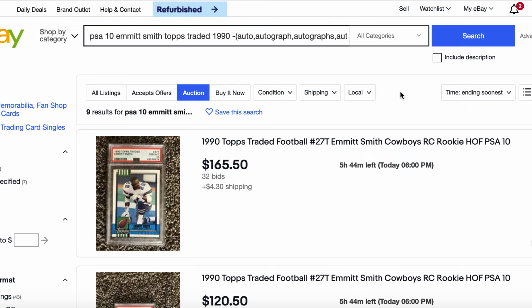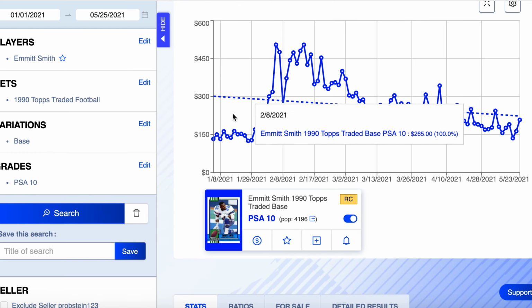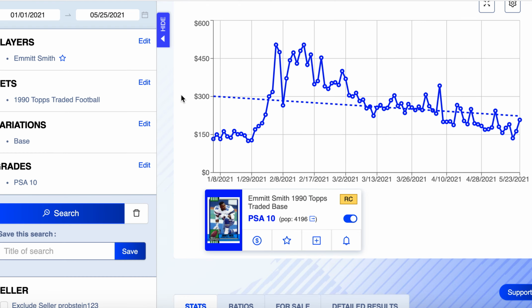Like if I'm seeing this Emmett Smith vintage card, I'm like, all right, let me look at the data. By the way, if you don't have a data tool, you have to have a data tool to even have a chance at doing well in sports card investing or any type of investing, in my opinion.